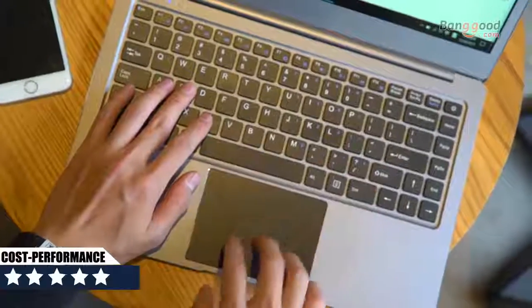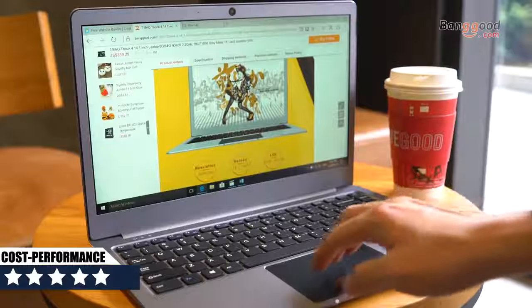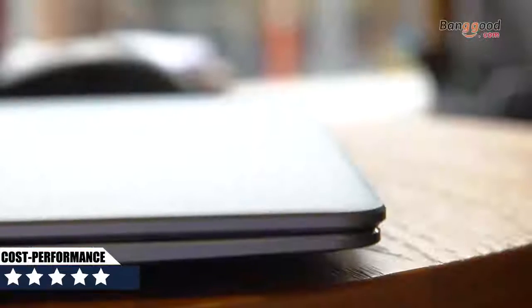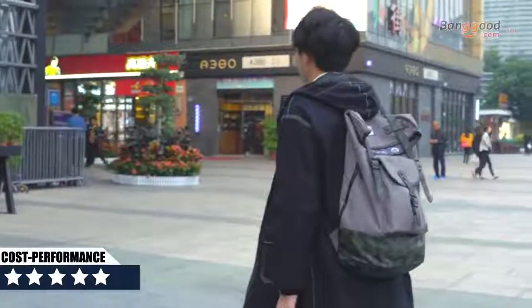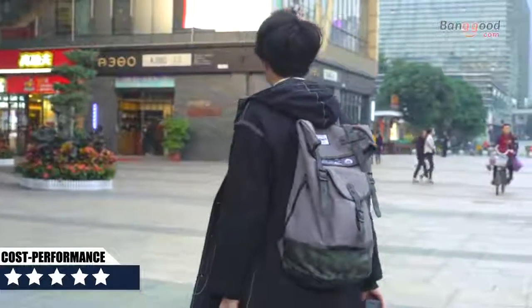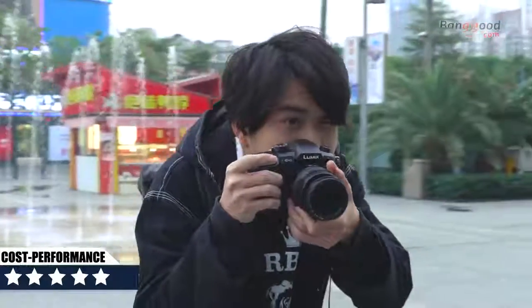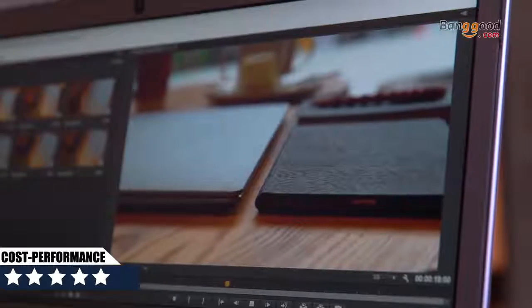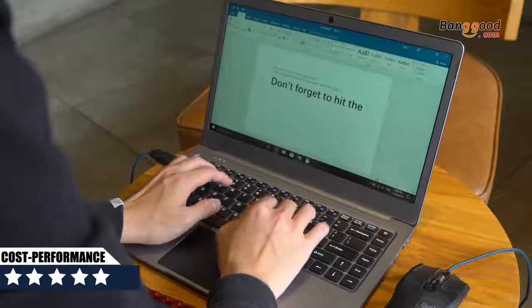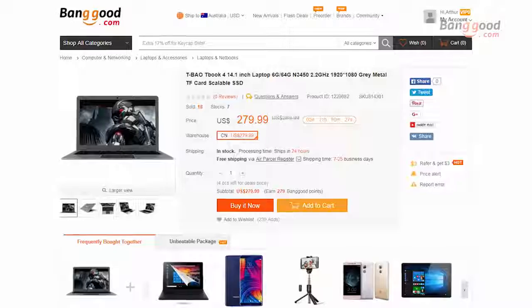Cost performance, 5 stars. For less than $300, you will own this one, which has a similar feeling to a MacBook. For me, I would say it's cheap and light. I can bring it everywhere, and don't need to worry about this laptop getting broken or lost. For watching videos and posting blogs, it meets your needs. Pretty sweet.